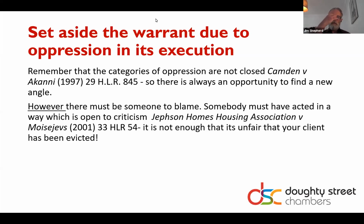And interestingly, in relation to the new development Alice highlighted, requiring the High Court bailiff, requiring the sheriff, to give notice to occupiers, obviously, if they don't do that, then potentially that's oppression on their part. There has to, however, be somebody that's open to criticism. Stephen Naffler valiantly tried to satisfy the court in the case of Jefferson Homes, where his client had cleared all of the rent and rent arrears, and the landlord still went ahead with the eviction. He tried to say, well, that's just unfair, and unfairness equals oppression. And the court said, no, that's not enough. It's not enough that it's unfair. A lot of things are unfair. It has to be more than that. Somebody must be at fault in some way.